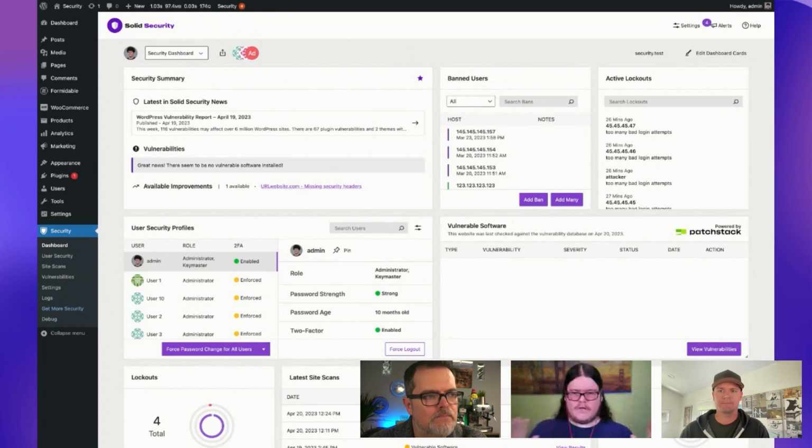So you don't need to dive into all of the different dashboard cards. I think we do a really great job over on the iThemes blog, which will become the SolidWP blog, of covering what's happening and what you should know. For instance, we highlight the latest WordPress vulnerability report, so you can see the past 116 vulnerabilities that might affect over 6 million WordPress sites in the past week. That's pretty crazy. And we give you a link so you can read about that.